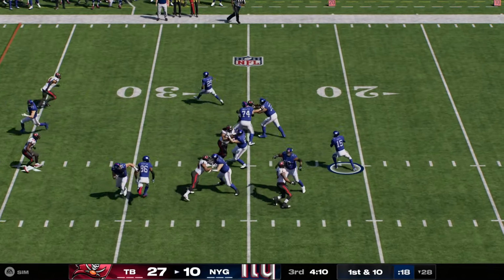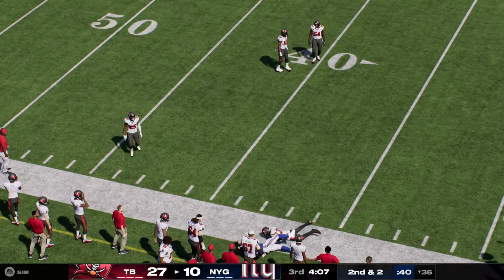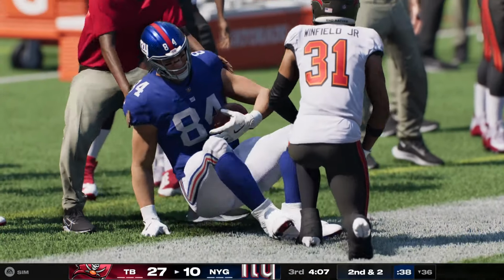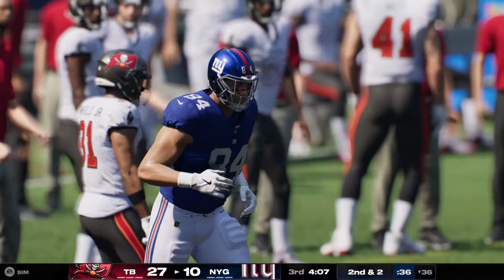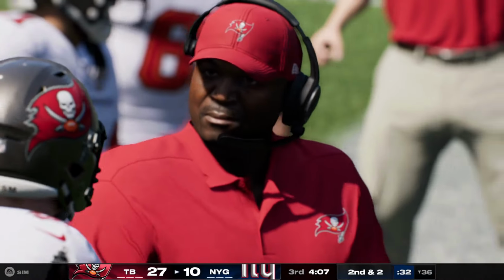To throw, it's DeVito. There's a short one caught by Johnson. And he gets this up across the 35 before he's out of bounds. That'll give him 8 that time, and it'll be second in a couple.